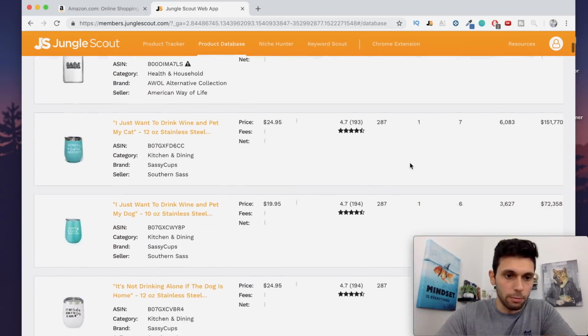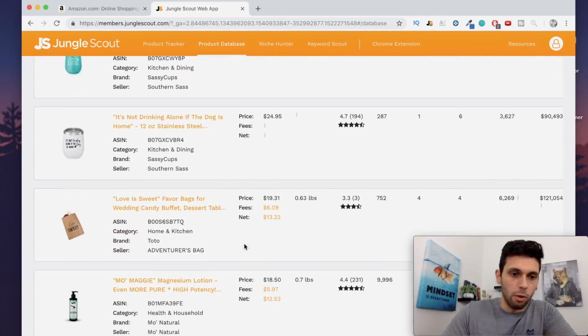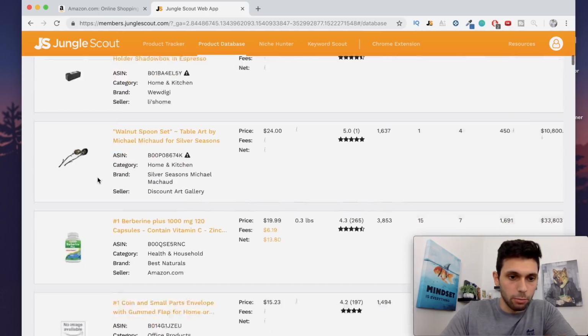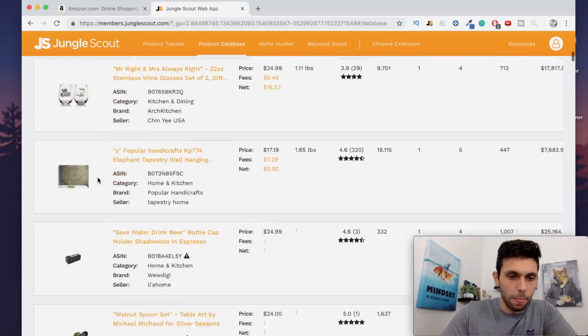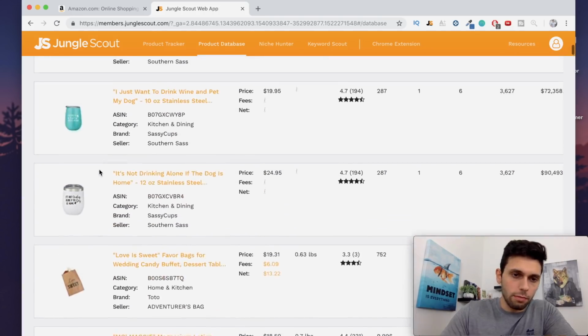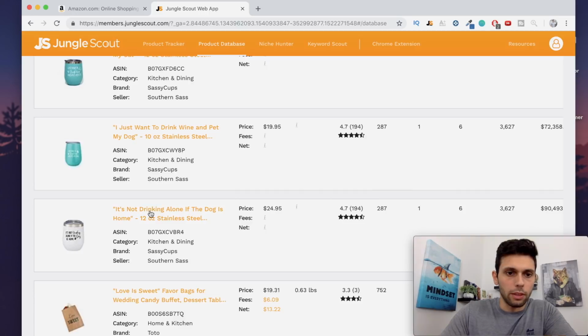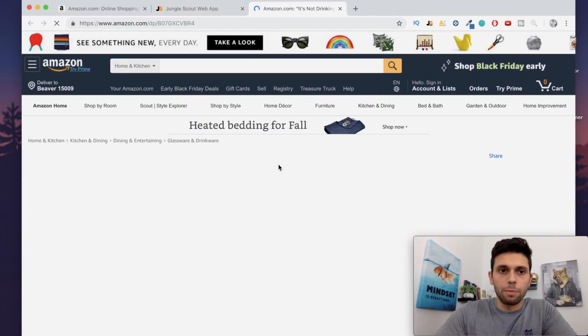Okay, so the first product research method, what we're going to do is, I've seen these before, these kind of insulated wine glasses. So what we could do is actually, I'm just going to check if there's anything else in here that I want to open up. So we're just going to go into these because I've seen these before. I know they're pretty profitable. So let's just open this one and see what's going on here.